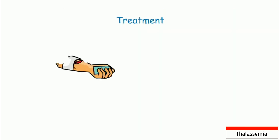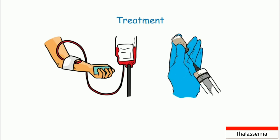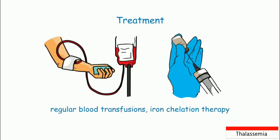Treatment of thalassemia depends on the type and severity. The treatment for the severe form of disease often includes regular blood transfusions, iron chelation therapy, a process by which excess iron is removed from the body, and supplementation of folic acid.